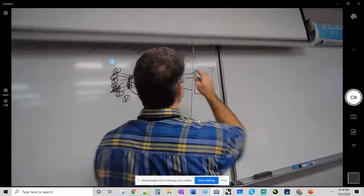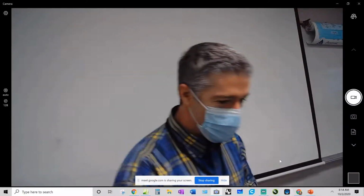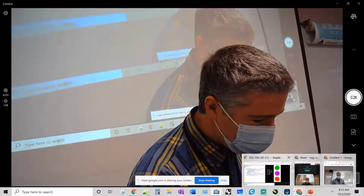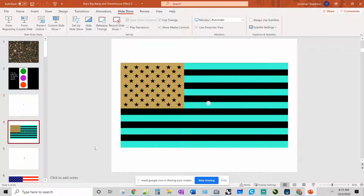So let me go back to this. We'll do the American flag now. The American flag one's better because somebody who probably was a professional artist or somebody who works with colors did this one. Okay, so now here's the American flag. Take a look at that spot in the middle.